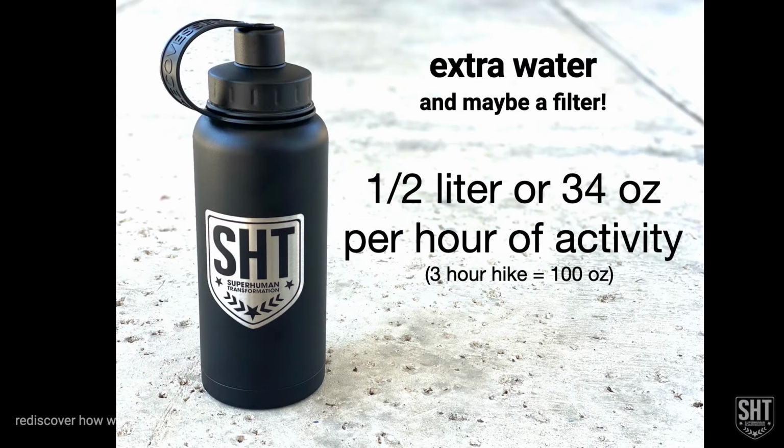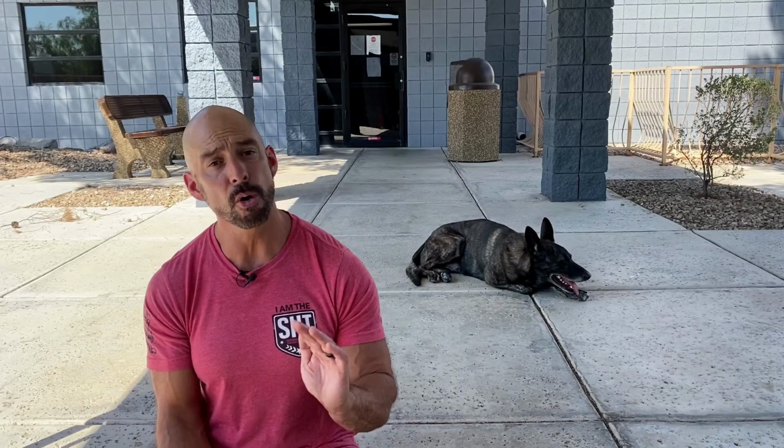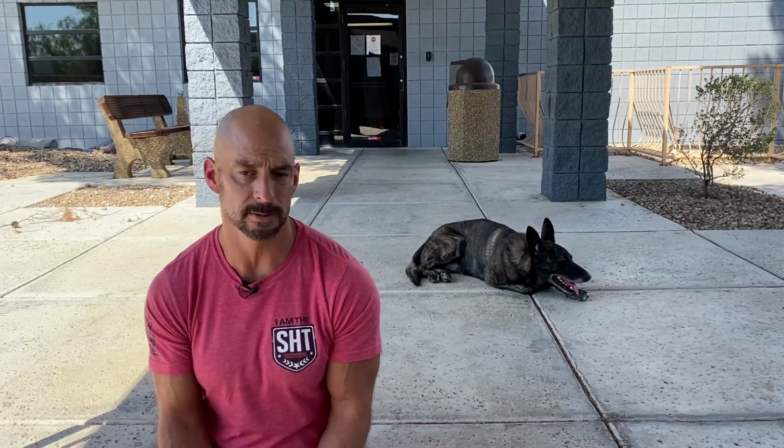Always make sure that you're carrying water. All right, so maybe a filter so that you can drink out of a stream or something like that. But at a minimum, you're looking at about a half a liter or 34 ounces of water per hour of activity. So if you're going on a 3-hour hike, you're looking at about 100 ounces, all right? And that's to be safe and properly hydrated. As a bonus, you could consider getting something that allows you to filter water out of a stream or something, but that's for emergency situations.